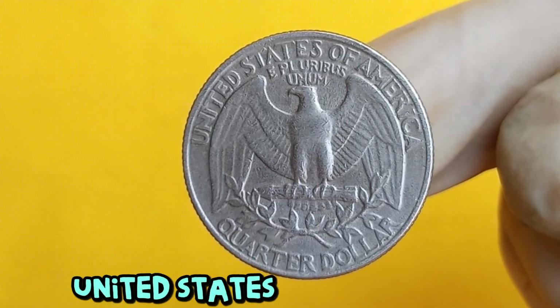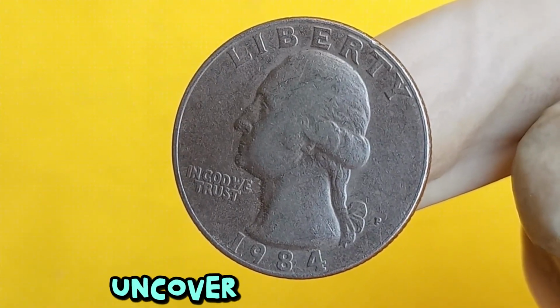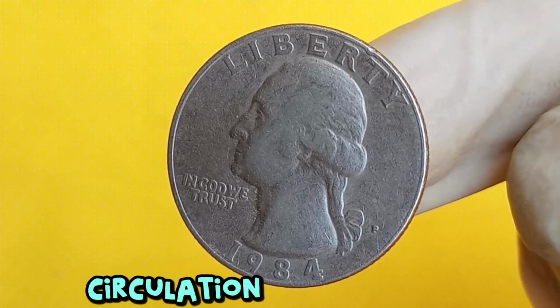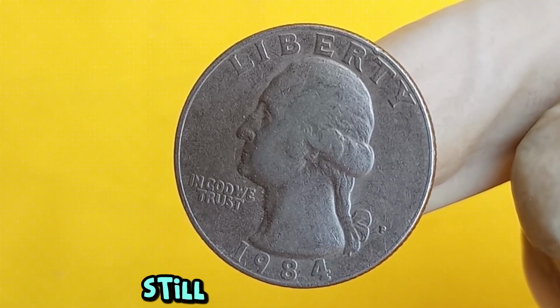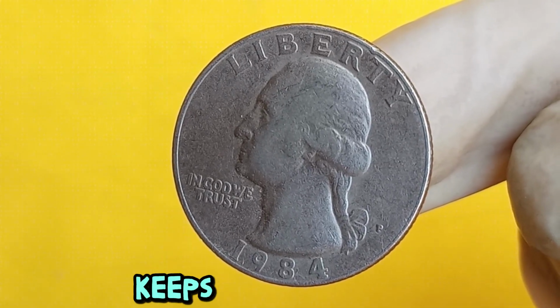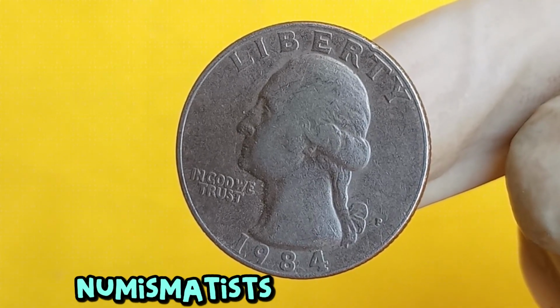Across the United States, many enthusiasts still search through rolls of quarters from banks, hoping to uncover hidden gems that slipped into circulation decades ago. The possibility that a valuable coin might still be hiding in everyday change keeps the hobby alive and thrilling for both beginners and experienced numismatists.